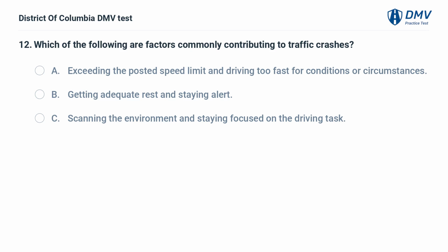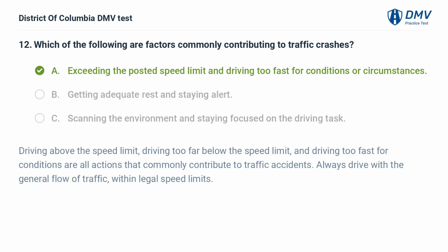Which of the following are factors commonly contributing to traffic crashes? A. exceeding the posted speed limit and driving too fast for conditions or circumstances. B. getting adequate rest and staying alert. C. scanning the environment and staying focused on the driving task. A. exceeding the posted speed limit and driving too fast for conditions or circumstances.